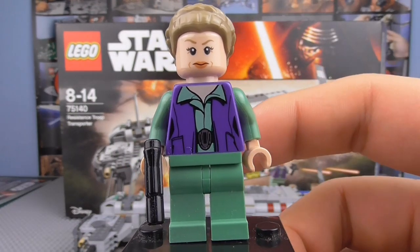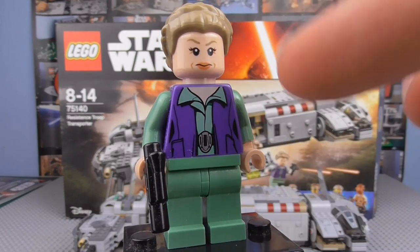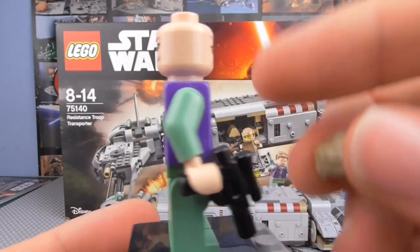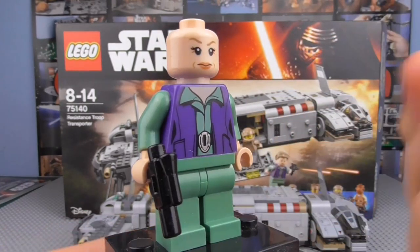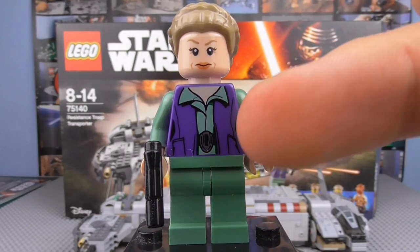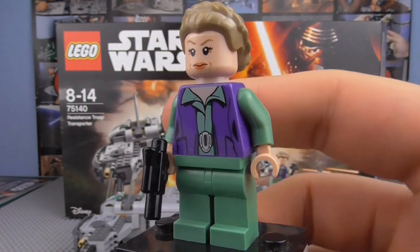We don't ever see her in action, because let's be honest, Carrie Fisher is not exactly the youngest person in the world. But you can see her facial expression is just kind of tired of life, something. And we've got the happy facial expression on the back, like she found Han Solo or something along those lines. So that's pretty cool. If you have the Millennium Falcon, then you can match Han Solo and General Leia together, make a nice little pair, it's kind of cool.